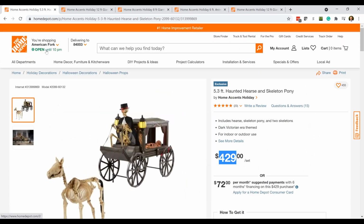So that's what they got, and a little glimpse into what we might be adding to Baird Manor. So happy Orange Friday, and hopefully you've been able to save up some good Halloween budget to buy some cool props this year.